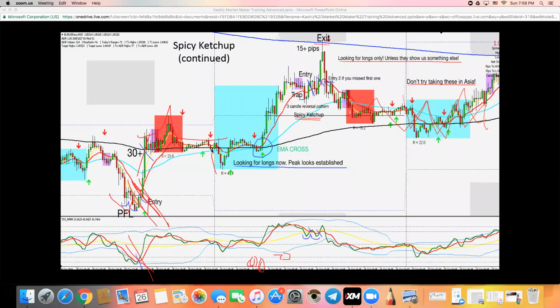Okay, breakout traders got trapped. Looking for long, safety 101. Okay, they came in, they came in again. EMA cross, looking for longs now. Peak looks established. Okay, bam, bam, bam, bam. Trap. Entry is right there. They trapped, 3 candlestick reversal pattern right there.